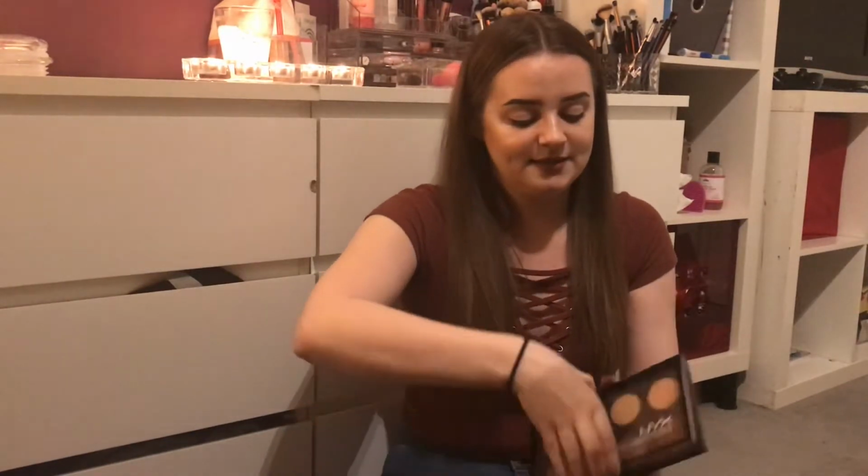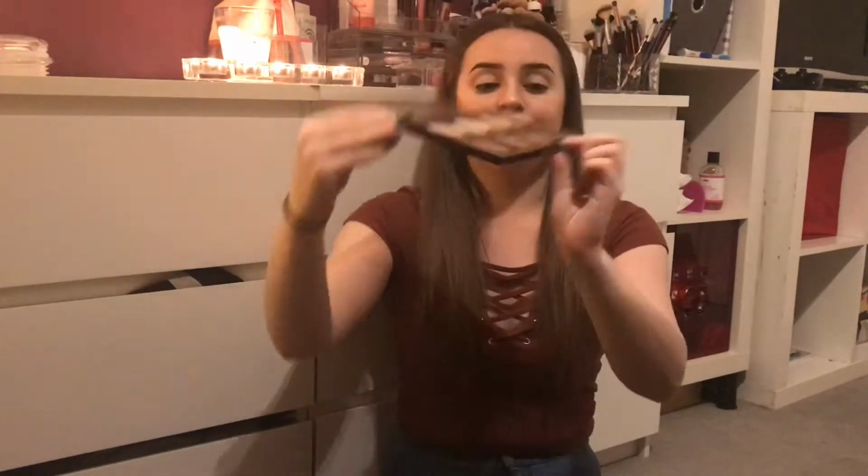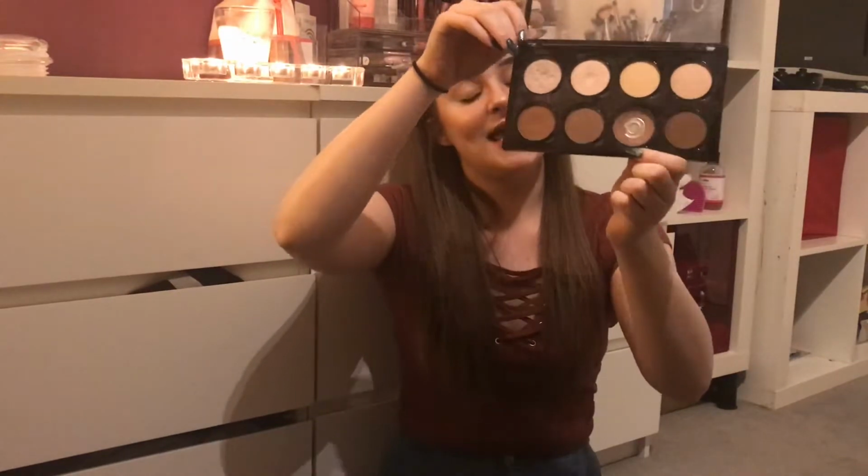The next thing that I wanted to talk about was contour, and the contour, I dropped it, and the contour that I use every day is from the NYX Highlight and Contour Pro palette, and it is this shade here, which you really can't see because I hit pan ages ago and I should have got another one, but I want to try some new contour shades just in case I find one that I like more than this one.